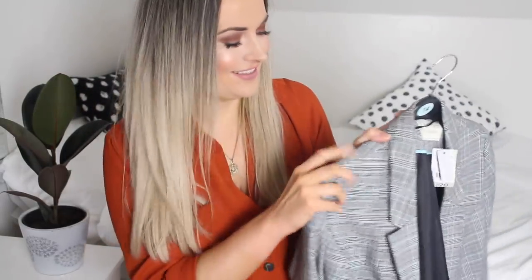Oh, that's all right. We can work with shoulder pads. This could look really nice with some nice like straight leg jeans. Some cute boots, I'm thinking. Can't wait to try this one on. This blazer is life. How nice. How nice is this blazer? So, so cute. I love it.